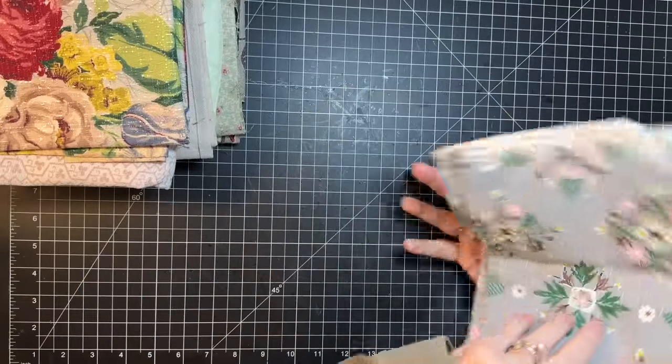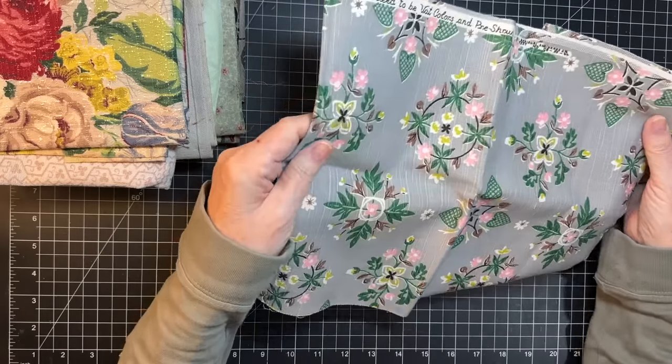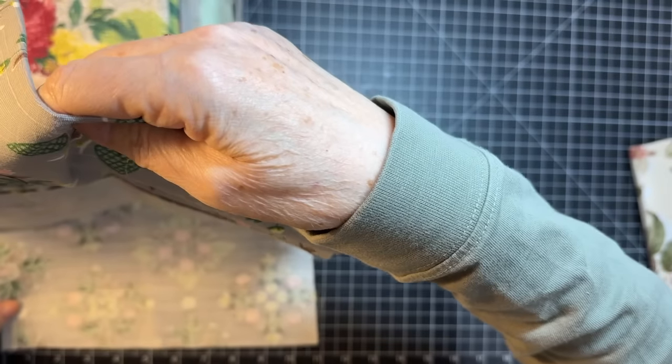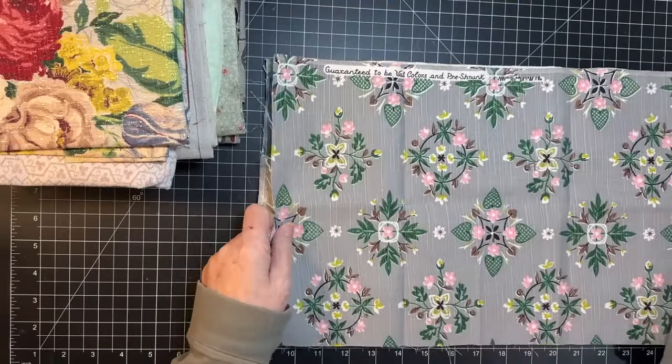This I thought was super pretty too. Guaranteed to be vat colors and pre-shrunk. Well, that's good to know. And this is a really good size. Perfect size. It's all right, 11 inches. Could probably make two out of this.